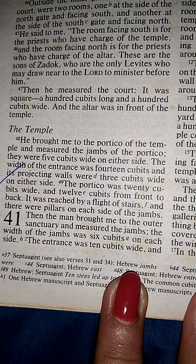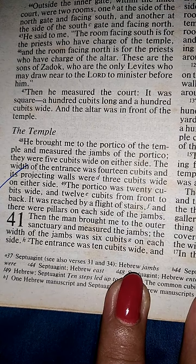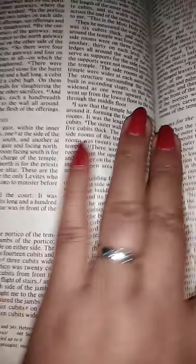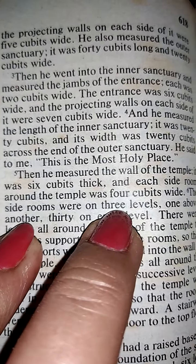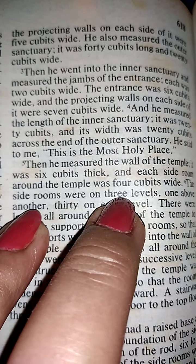Then the man brought me to the outer sanctuary and measured the jambs. The width of the jambs was 6 cubits on each side. The entrance was 10 cubits wide, and the projecting walls on each side of it were 5 cubits wide. He also measured the other sanctuary. It was 40 cubits long and 20 cubits wide.